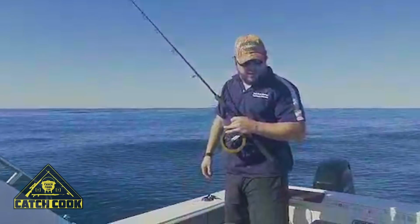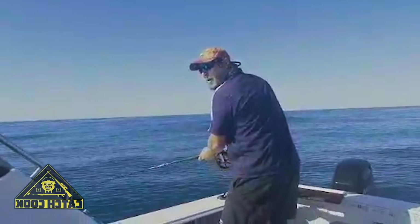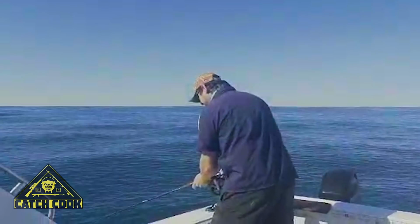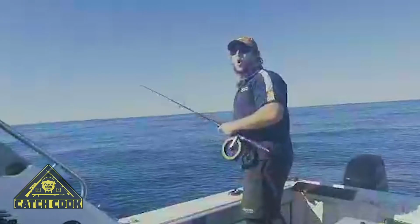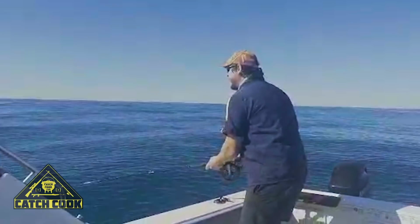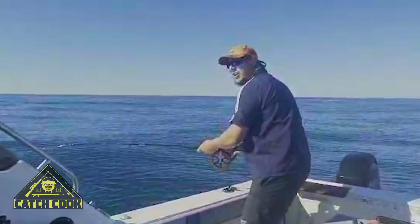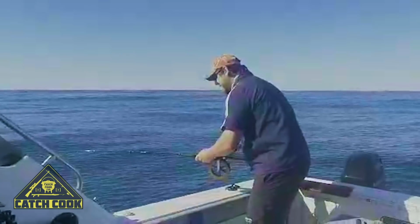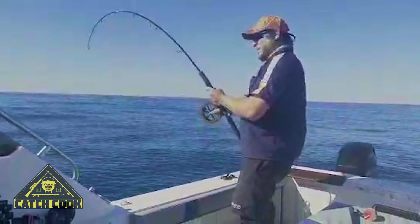Last fish, and we can mission back. Watch this. Oh, ho, ho, ho. Nice, nice one. We go again. It's got it in its mouth. It's waiting. There we go. This is a nice one.